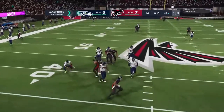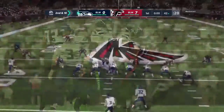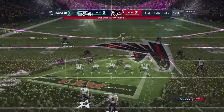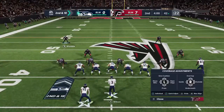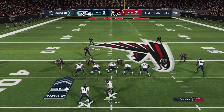And he's going to go down. They sack him back at the 42. Calais Campbell finding his way home for the sack. After one, 7-0 on EA Sports. The score, Falcons 7, Seahawks 0. Got to imagine the pass rush will be equally intense here on second down following the sack. It's 2nd and 18.